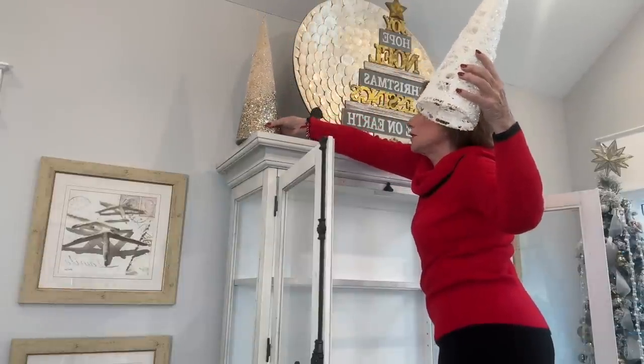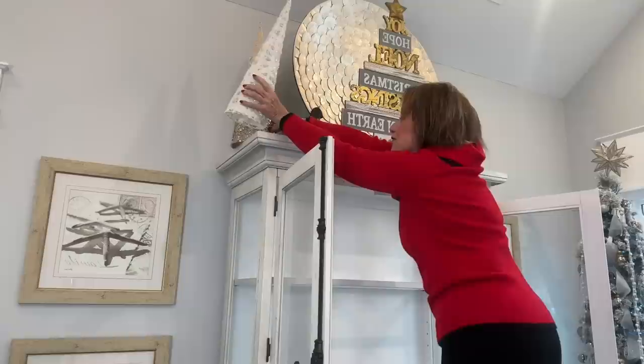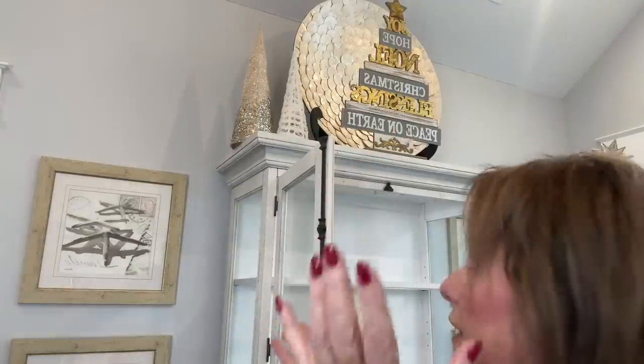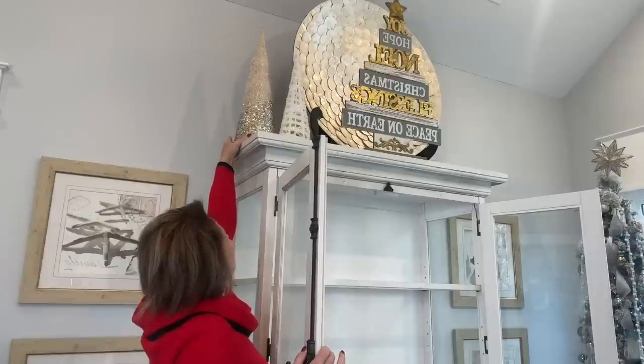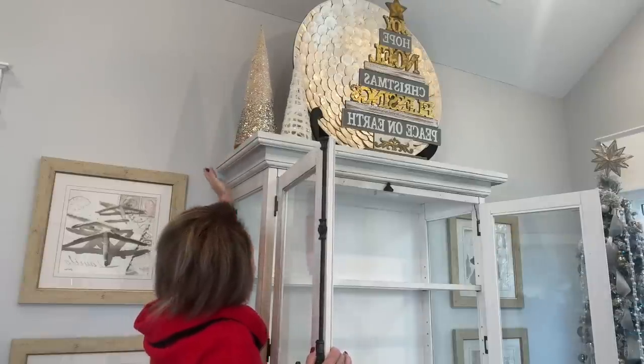There's a ledge up here, and then it dips in, so I have to be careful. Got to balance it so it doesn't fall. Definitely, if they're the same height, you want them varying. So if you have to use a riser or whatever, I don't want to see the edge of that.